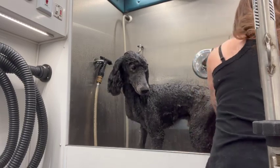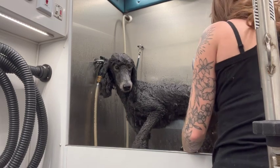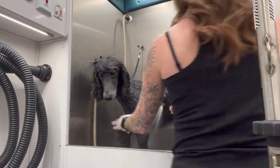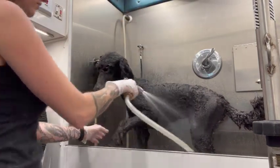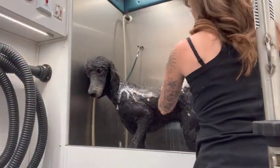Today I finally got time to groom my own dog, which is a standard poodle named Major. He's a super good boy. You can tell he's just kind of standing there waiting for me to wash his arm. He's really calm in the baths. He's pretty good for everything since he's so used to it. I groom him once a month, so he kind of knows the drill by now.